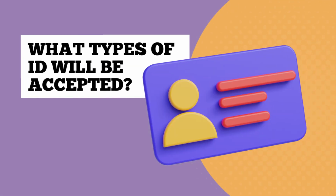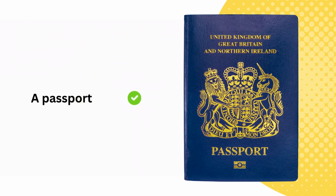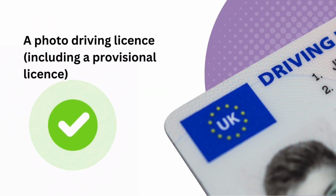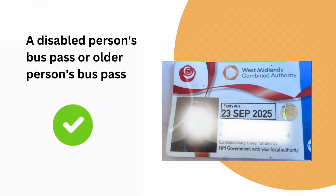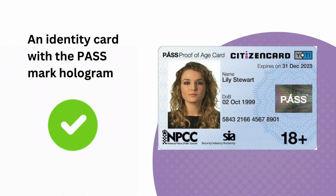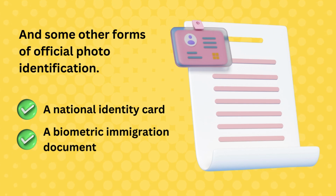A passport. A photo driving licence, including a provisional licence. A blue badge. A disabled person's bus pass or older person's bus pass. An identity card with a passmark hologram. And some other forms of official photographic identification.